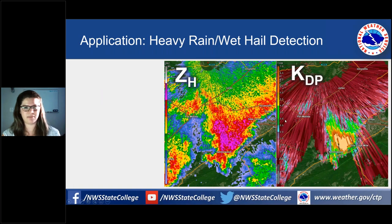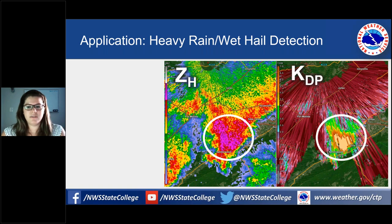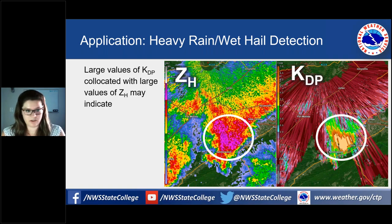All right, so here's an example where we use KDP for heavy rain and wet hail detection. On the left here, we have our reflectivity, and on the right, we have specific differential phase, or KDP. Here we can see there's a bullseye of maximums in both of the values. So we have a high reflectivity and also enormously high KDP. This is above 8 degrees per kilometer, which is very, very large.